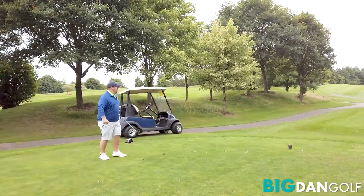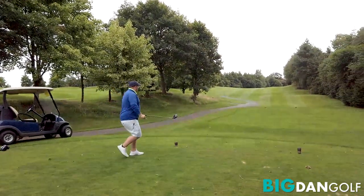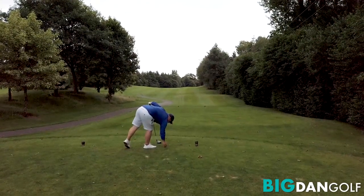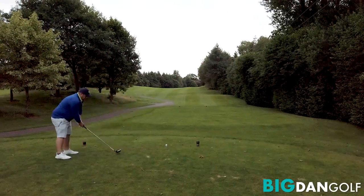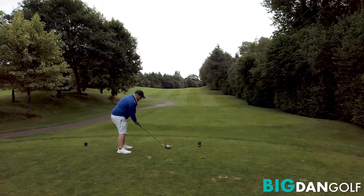Right, golf fans, par five, 490 odd. Don't really want to take the driver here because I usually go right, but I'm going to have to, I think, just to try and get down there. Right, come on. Just a nice, easy swing, Dan. That's all you need. Nice and easy.